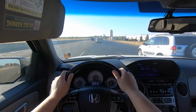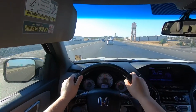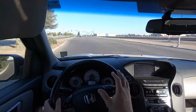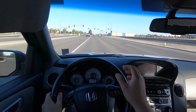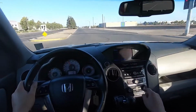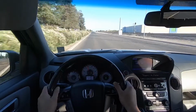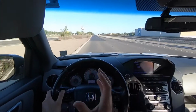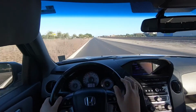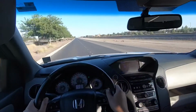Yeah, so far so good, but I don't think I'm gonna be able to get up to 80. It's too much traffic. It's got some noises that I think I hear in the backseat. It's also got a little bit of AC noise, and I think that's coming more through the vents than on the outside. It does have a little bit of wind noise coming through the windows as well, but I don't think it's really that bad.